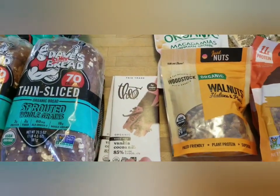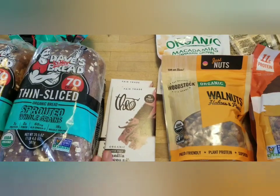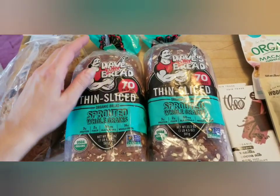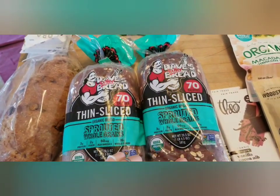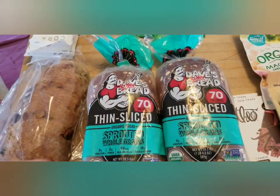A couple bars of just dark chocolate, mom sanity right there. I picked up 2 of the sprouted whole grain thin sliced Dave's Killer Bread. They always have Dave's Killer Bread because it's crazy expensive in the grocery store. Nobody can buy it because it's crazy expensive. I like the thin sliced because it makes a more manageable sandwich for kids. It's not quite so overwhelming on bread.